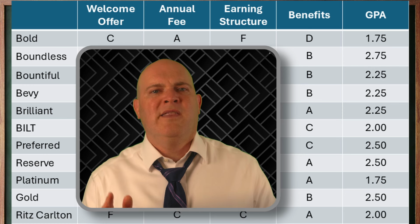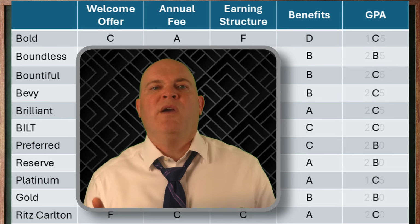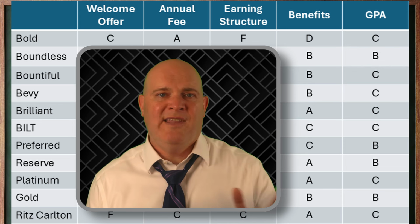As I'm looking at these GPAs right now, I'm finding it a little shocking. But then I started thinking about what those grade equivalencies would be. And it turns out we have a lot of cards that earned a B or a C. And that's not too shocking. I mean, did we really expect to find a card with a 4.0 that had the best annual fee, the best welcome offer, the best earning structure, and the best benefits? Did we think that that card would exist?